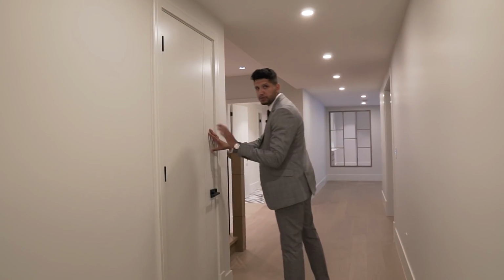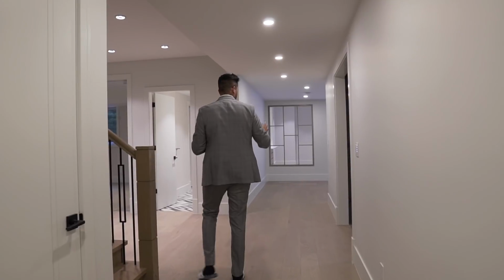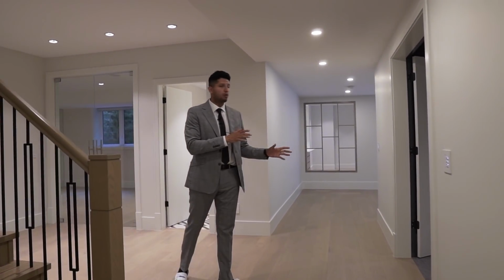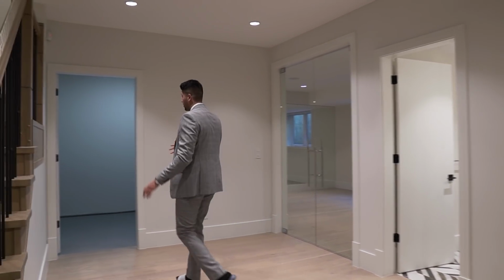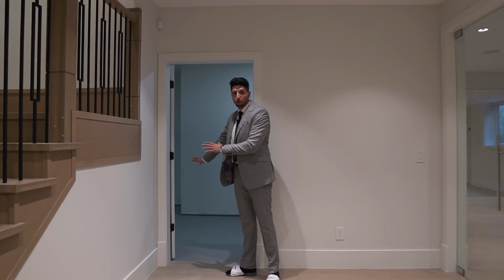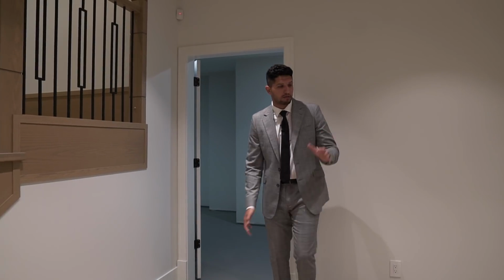Okay, so that's just some storage underneath your stairs. We got probably one of the sickest home theaters that I've ever seen in my life. We'll check that out in a second. We got more storage over here. This is your furnace room and control room. Let's go into this room over here.